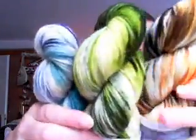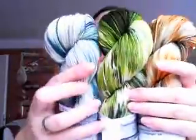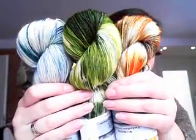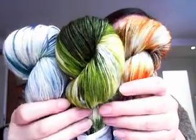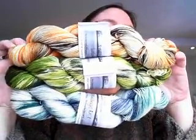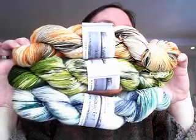So here they are all together. I'm gonna try to show you. They really are very, very pretty. And they're super reasonable. So if you're in Germany, I highly recommend you check her out because her yarn is not only pretty, it's also very, very affordable. So 3 skeins from Frau Oder Socke, and my chair is driving me crazy today.